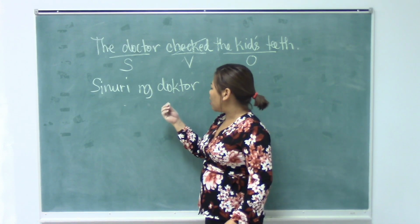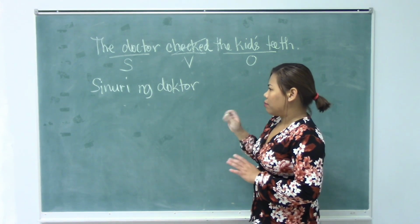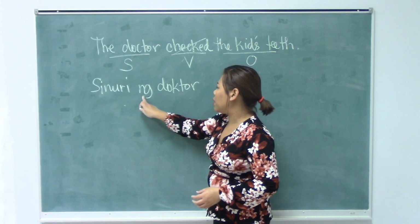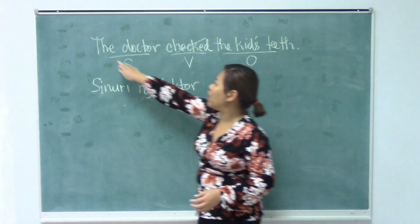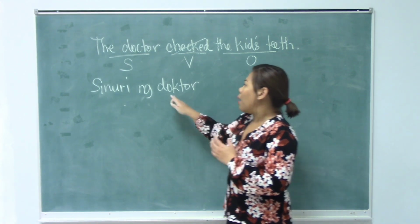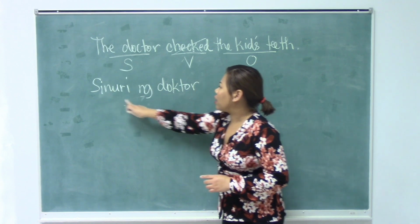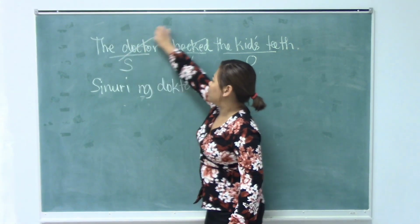I mentioned in my previous lessons that "ng" is like a marker. It functions like the preposition "of", but in Filipino we don't say "sinuwi ang doktor". If we say that, then the doctor is the one that got checked. But in the sentence, the doctor was the one who checked. So this one functions like a preposition, like "by the doctor". So checked by the doctor. Sinuwi ng doktor. So we're done with this.